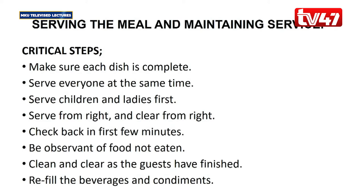Serve everyone at the same time. Yes, you do not want to have a situation where you have four guests, then you bring two dishes, then you have to go to the kitchen and waste another 5 minutes before you can bring the main dish for the other two remaining guests.